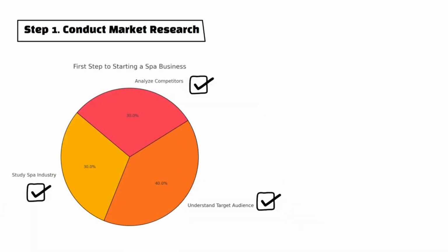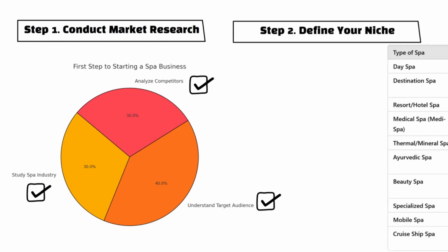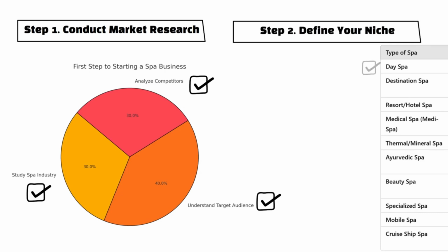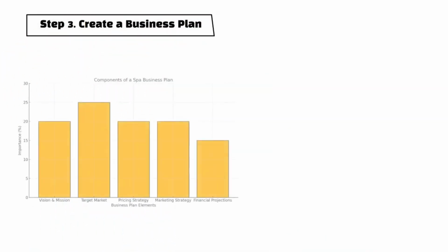Step 1. Conduct market research. First step is to study the spa industry, understand your target audience, and make sure to analyze competitors in your area. Step 2. Define your niche. Which type of spa do you want to open? Is it a day spa, destination spa, medical spa, or wellness center? Specialize in unique services to stand out.